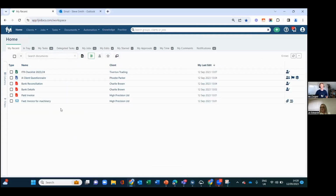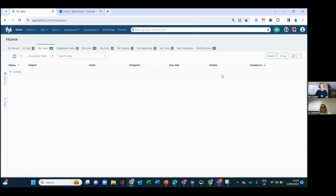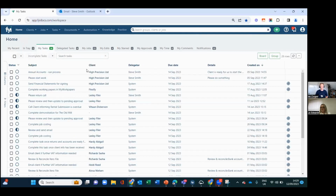Right, going back to home. This is a unique view area for every single member of staff. You've got what you've been working on recently, so the last 7 days' worth of documents. You've got all of the tasks, so this is all my tasks that I need to do. And we've got a few different ways of viewing this. We sort of recreate Excel, and we can allow you to customize this screen and layout however you want.